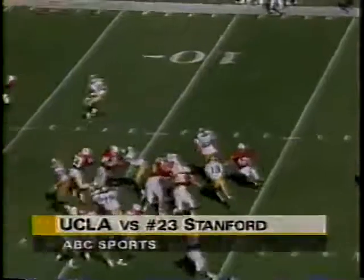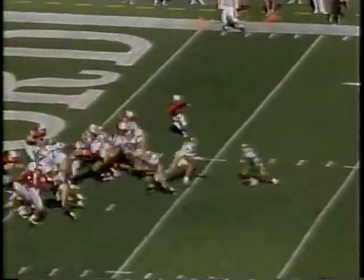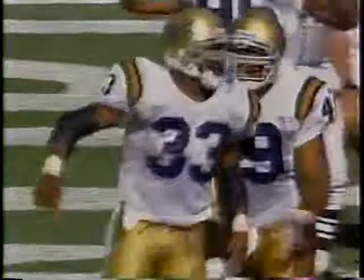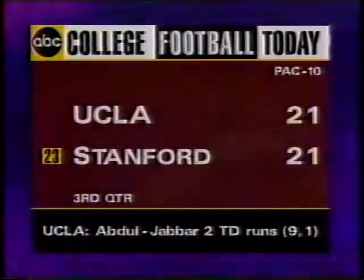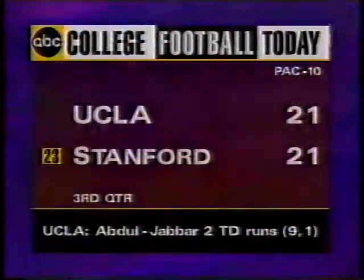Brent, UCLA was down 21-7 at halftime, but quarterback Cade McNown, on what might have been a broken play, runs this one in for a touchdown, 11 yards, 21-14. Then Kareem Abdul-Jabbar, his second touchdown of the game. That's right, Kareem Abdul-Jabbar, his second of the game, 21 apiece. Brent. All right, John, so UCLA and Stanford.